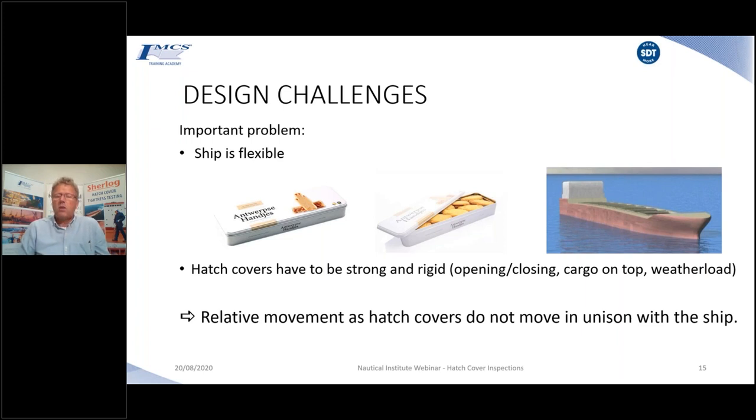From the moment you take off the cover lid, what will you see? You can actually bend and twist that box with your 2 fingers. Very easy. And that's exactly what we do when we are building a ship. We have a box and we want to load something into the ship. So we need to cut openings in the deck, and that allows us to load something into the holes.